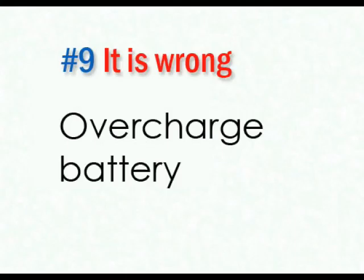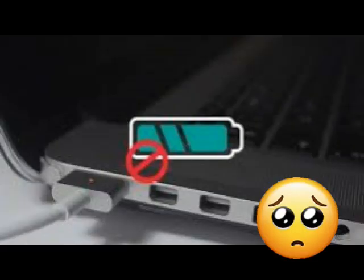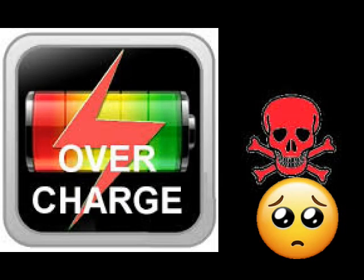Number 9. It is wrong to overcharge your battery. If you want to maximize the life of your battery, follow the right way of charging it.